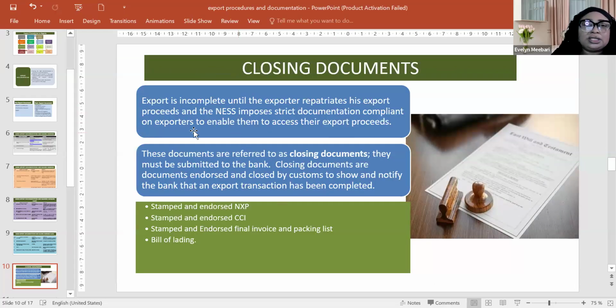Closing documents. Export is incomplete until the exporter repatriates his export proceeds, and the next step imposes strict documentation compliance on exporters to enable them to access their export proceeds. You cannot say you have done export legally in Nigeria if your proceeds have not been repatriated back to the country. Anybody can send goods out of the country, but it is only when your proceeds have been repatriated that you can say you have carried out exportation legally as stipulated by law.